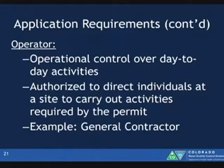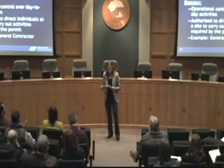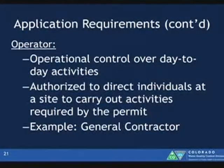Let's get into operator. So operator, they're the ones that have the operational control over the day-to-day activities. So site super in some cases might be the operator. A sub might be the operator. A commercial developer, going to be the operator. Semi-custom homeowner, or I'm sorry, home builder in a larger development would be the operator. It could be the general contractor, site super, site manager in some cases.